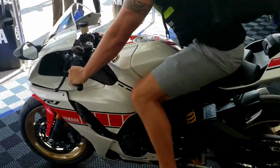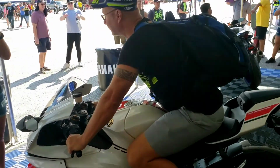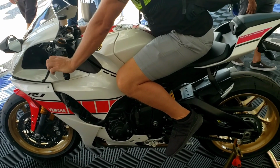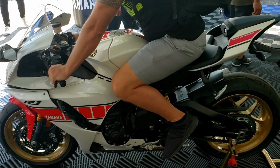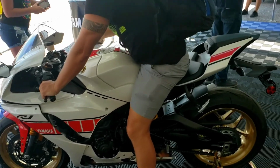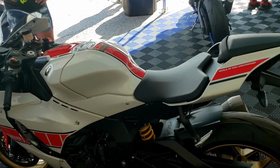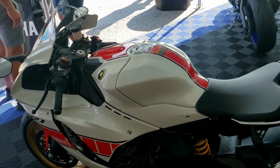Got an R1 in the same livery. There we go, that's looking proper. This guy's enjoying it. Looks great. If they'd update the R1, I'd probably consider buying one, but a little outdated. Still a great bike though. Obviously, championships speak for itself. Toprak's about to win the World Superbike on one. Gagne, of course, won the Moto America.